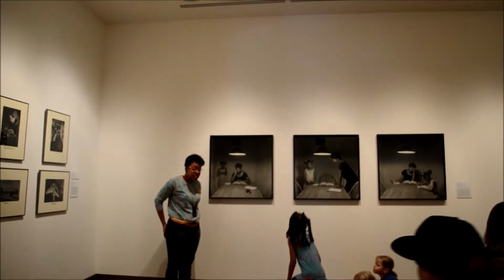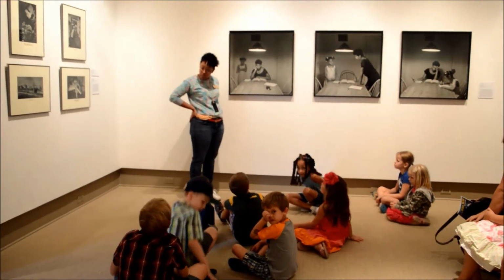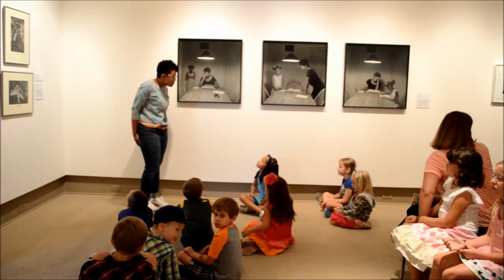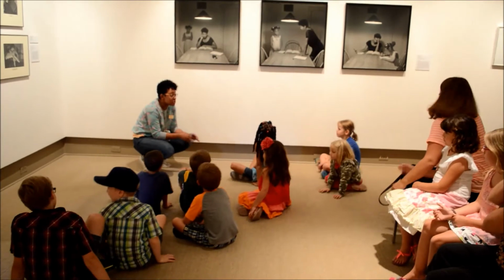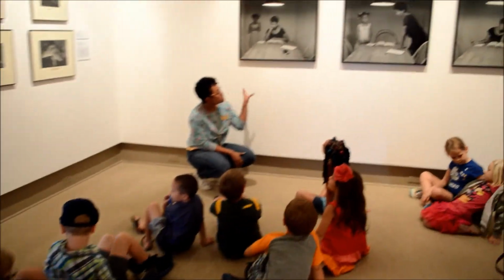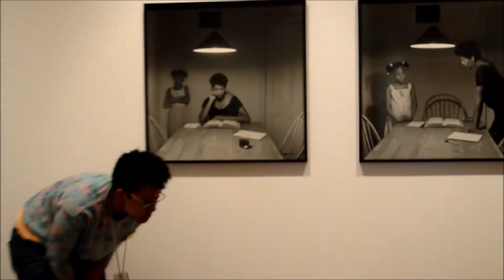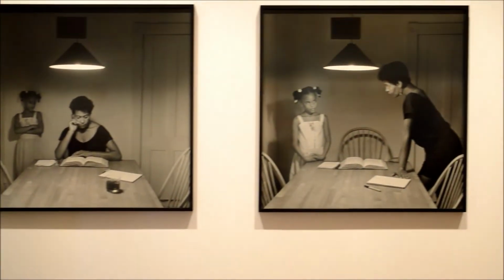so far we've looked at a sarcophagus, which is a type of three-dimensional sculpture. We've looked at Donna Hargrove's work, which looks like a sculpture, but is actually two-dimensional. And then we have this work by Carrie Mae Weems, the Kitchen Table series. Can anybody tell me what type of work we're looking at?